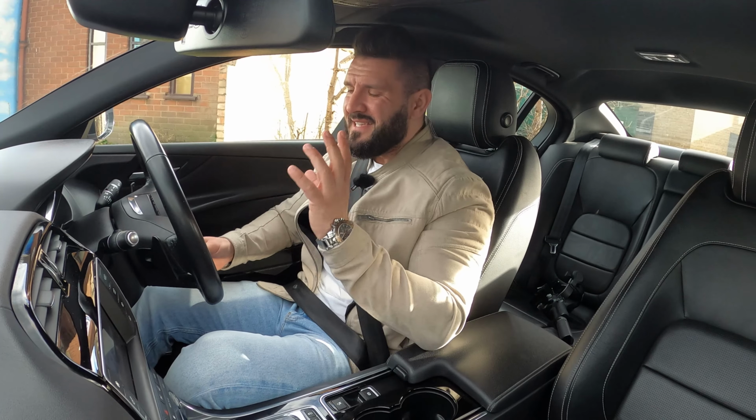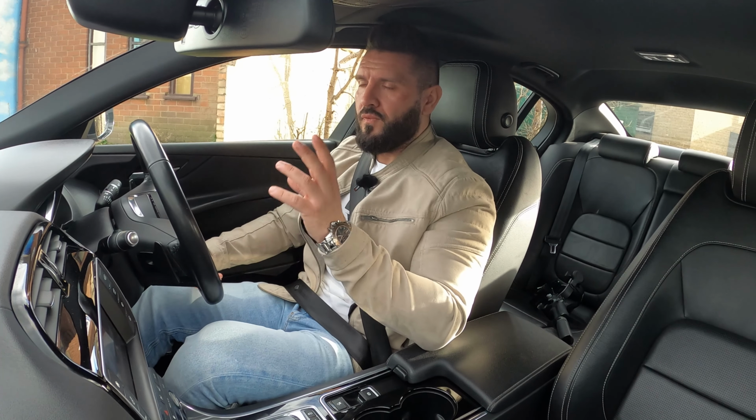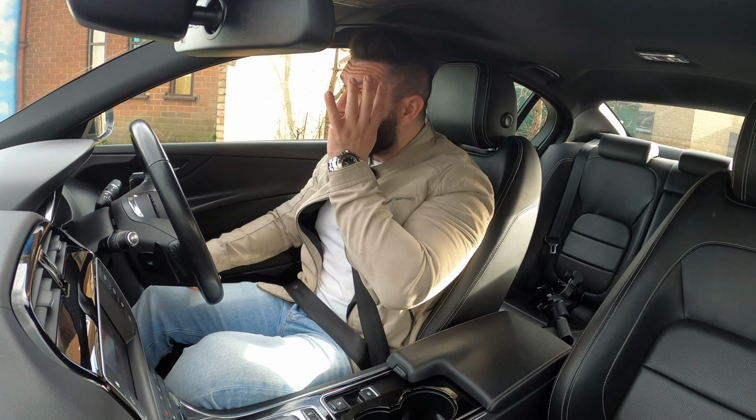As I mentioned, this car looks like a beautiful woman on heels. Very elegant, very stylish, and at the end of the day, you want to take it home.